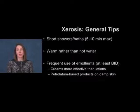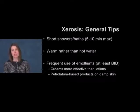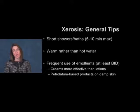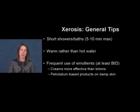If you are going to do something like a Vaseline, you want to make sure you're putting it on damp skin. Putting an ointment-based emollient on dry skin is just creating a barrier. So similar to a diaper cream, you're not actually absorbing the same water content as you would expect. But putting it on damp skin after a bath or a shower will actually trap some of that moisture into the skin, making it more efficacious as an emollient.